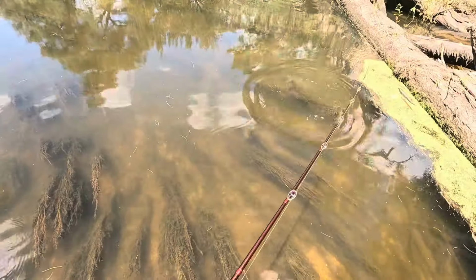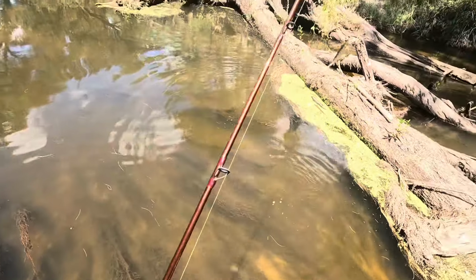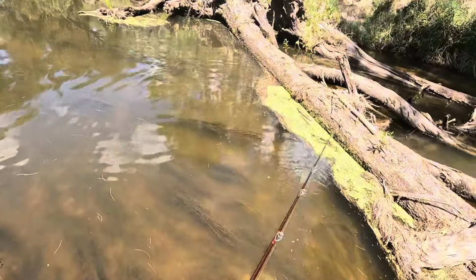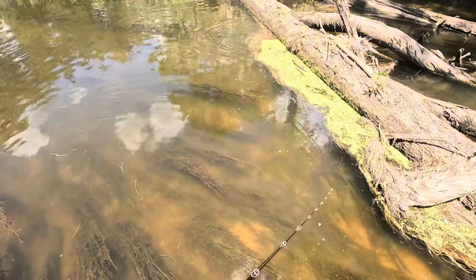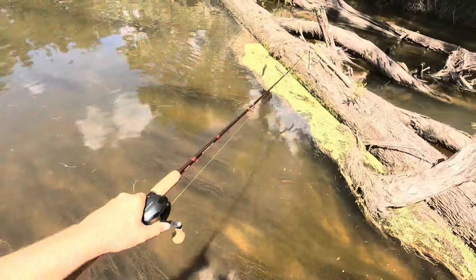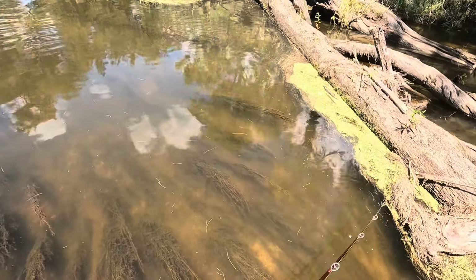That was so cool. Came out from under the log and whacked it. See if it'll come back. These little ones seem a bit less spooky than the big ones, so he might actually come back.